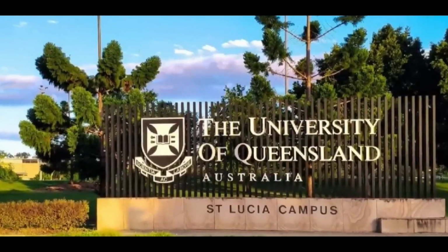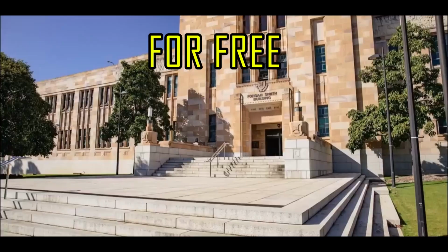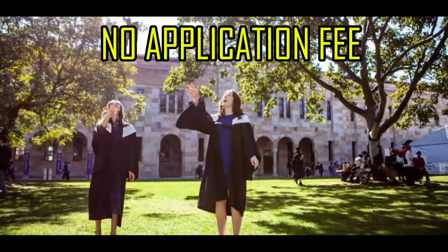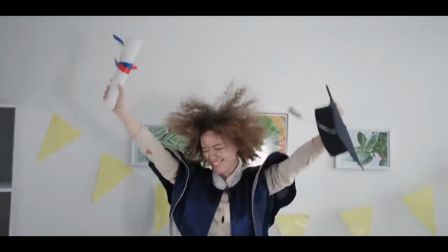Did you know you can study at some of the world's top universities in Australia for free? No IELTS, no agents, and no application fees. Plus, the scholarship covers tuition, flight, living expenses, and more. Sounds unbelievable? Well, it is 100% real.